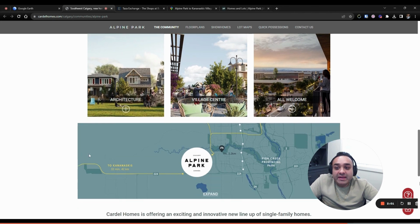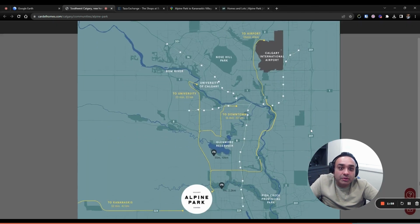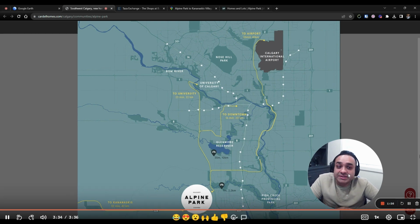This map really does a good job of showing you what the estimated time would be to downtown. So looking at about 16 minutes, about 20 kilometers to downtown. If you are going up to the University of Calgary, you're looking at between 22 to 23 minutes, about 22 kilometers. And last but not least, you're looking at about 35 to about 40 kilometers going up to the Calgary airport. So hopefully that will help cover the various highlights throughout the city and then also through to the mountains.